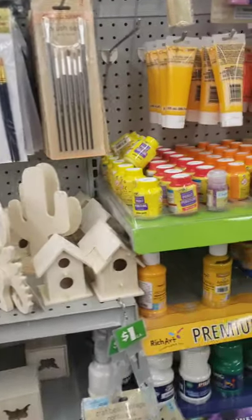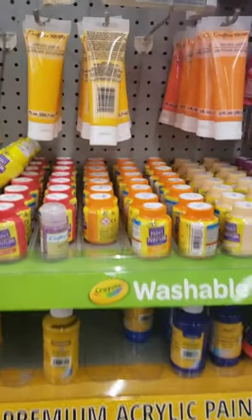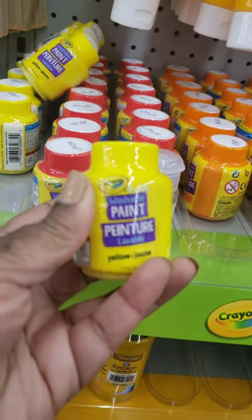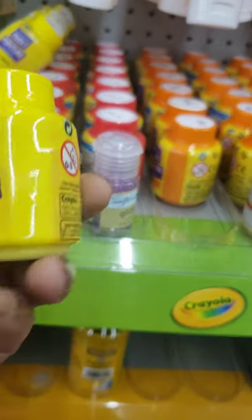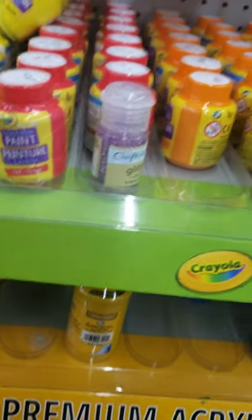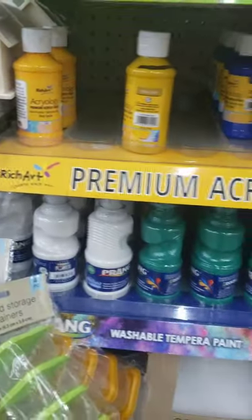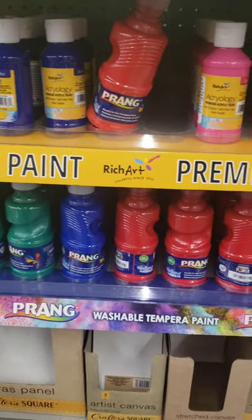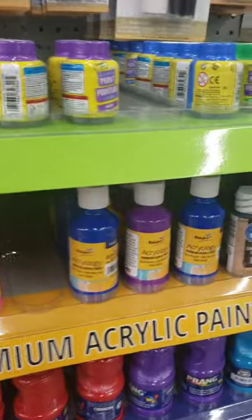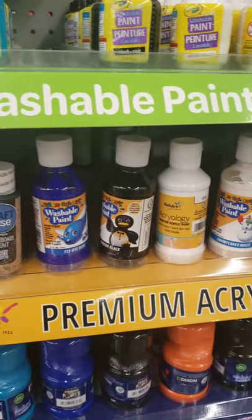Why is it so sweet? Girl, they Dollar Tree got the nerve. My mom is gonna have a fit. Look at the paint of it all. Look at the little jars of paint. Look, they got a whole. What? I ain't never seen this in no Dollar Tree. Never, honey.